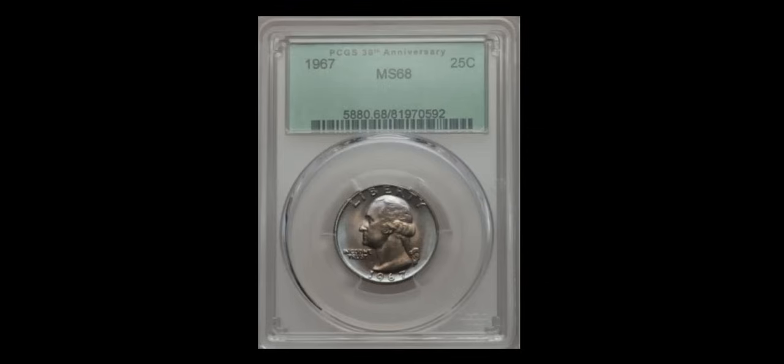mintage numbers, and grade. All right, if you wanted to get into collecting these coins or maybe cherry picking brilliant uncirculated rolls of one of these three dates, you could certainly do that. Okay, it's not a cheap proposition. You're going to be spending money on grading fees and shipping. Keep that in mind as you pursue these three dates.